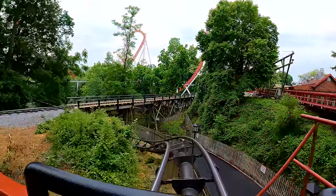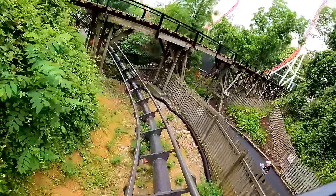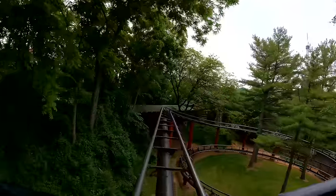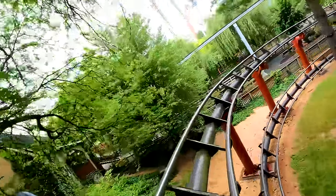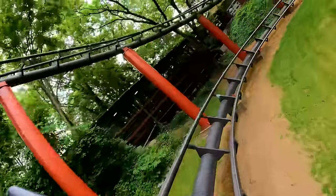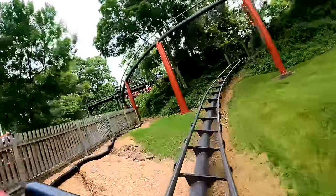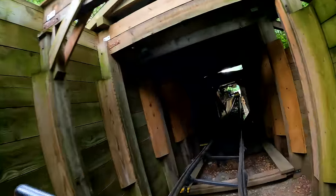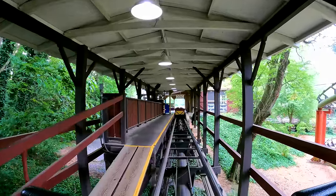Go underneath the train tracks. This is where it gets wild and crazy. And when we say wild and crazy, we mean family style wild and crazy. And the helix of Trailblazer is upon us. At Hershey Park, Hershey, Pennsylvania.